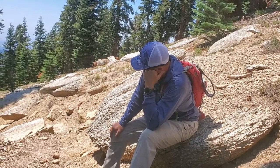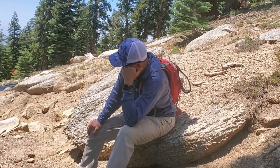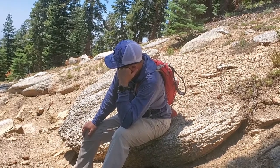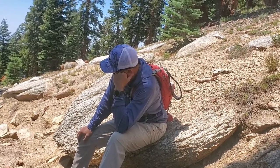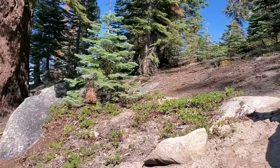We dropped our packs back at the junction, and it was around this point that Joe's morale started to nosedive, and I knew it was going to be up to me to get us to the peak. It's a good spot for an update.